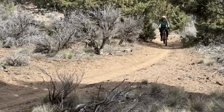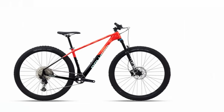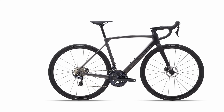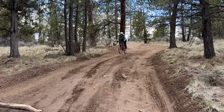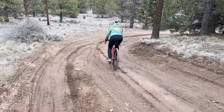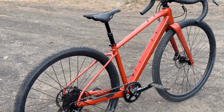Adventure gravel bikes feature a more relaxed geometry that actually has more in common with a cross-country mountain bike than it does with a road bike. Things like a low standover height, slack head tube angle, and longer wheelbase make these bikes more comfortable on rough terrain. But it's not just the geometry that makes these bikes so capable. The components on adventure bikes are also designed to handle the stress of off-road riding.